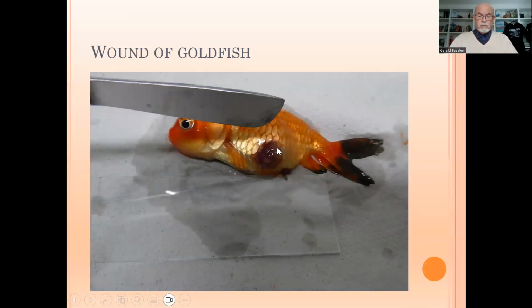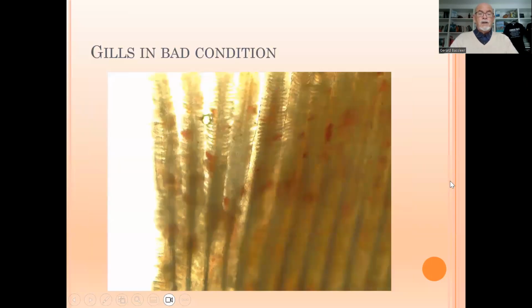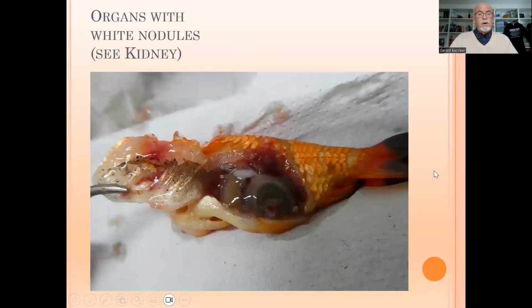And we examined the skin. Nothing in particular was observed other than just necrotic tissue, because the wound developed from inside. And also the gills. We found that the gills were very pale. Here I show you the gills. In our observation, we saw the gills were in bad condition, some red inflammation, some pale parts. So the fish had internal problems with the blood supply or the health of the organs.